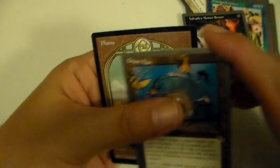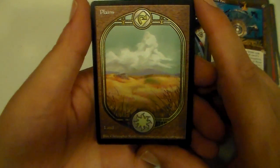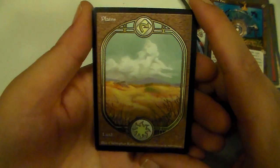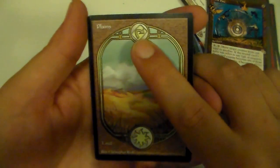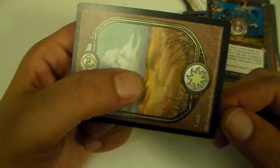Alrighty. And I got a Plains, a weird, I guess it's full art, but it's a weird full art Plains. As you can see up here, you tap it, and then you get a Plains, which is kind of the same any way you look at it, I guess. So that's neat.